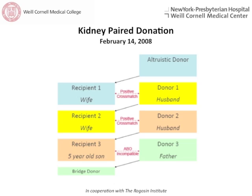Recipient number 2's husband then gave his kidney to recipient number 3, a 5-year-old boy whose father was blood type incompatible. Recipient number 3's father then became a bridge donor, who kicked off another set of transplants several months later, thus perpetuating more transplant chains.